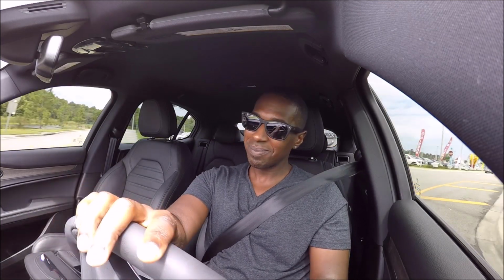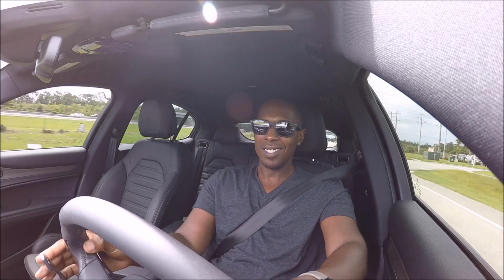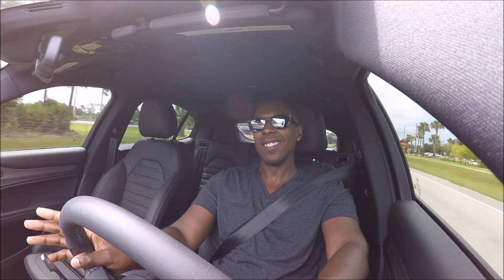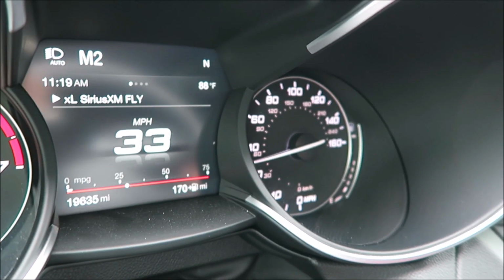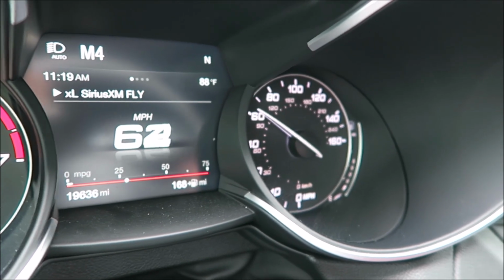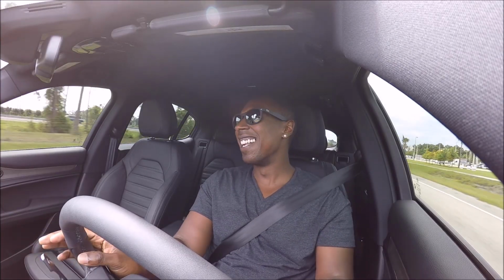Obviously I'm gonna have a little bit of fun with manual mode. And you know, you have this 8-speed ZF transmission, so you do have plenty of gears to burst through, but it is good on fuel economy too. But we're not looking for fuel economy right now. That's fun. That is fun.